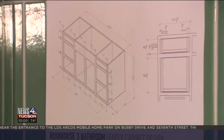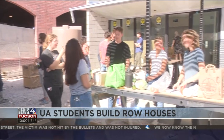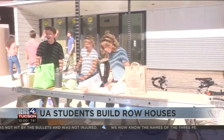From cabinet design to even tiling, students worked hard for 9 months to turn these row homes into a reality. Most of them didn't even have a tool bag. You know, they came in with very little experience of hands-on work, and they weren't daunted by it at all.